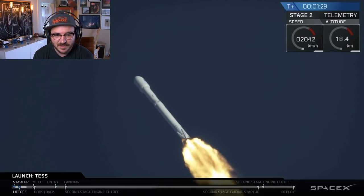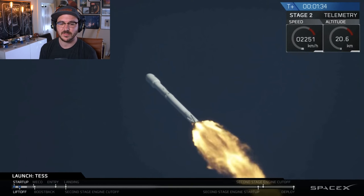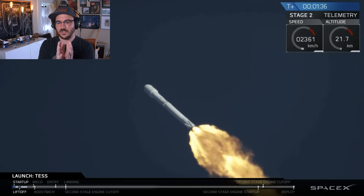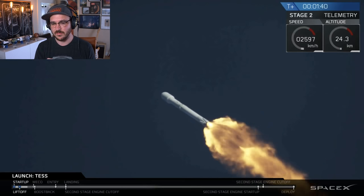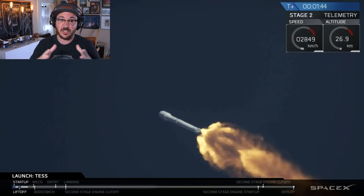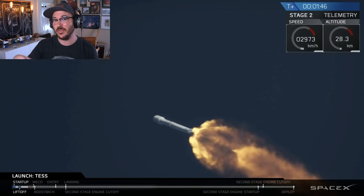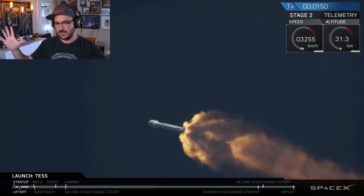Coming up next, you're going to hear the call for in-bay engine chill. In-bay engine chill has begun. That is where we chill the Merlin vacuum engine down to operating temperature. Notice the exhaust starts to look wider and wider. It is actually expanding more and more because the atmosphere is getting thinner and thinner.